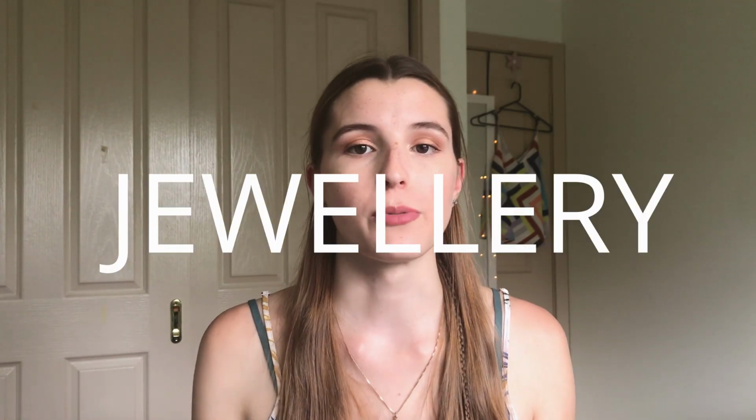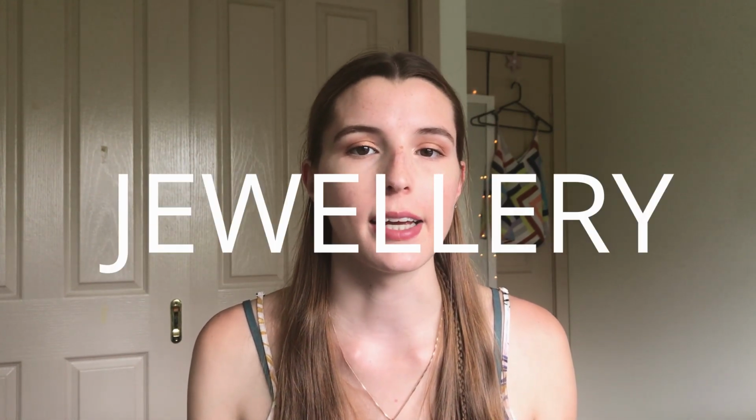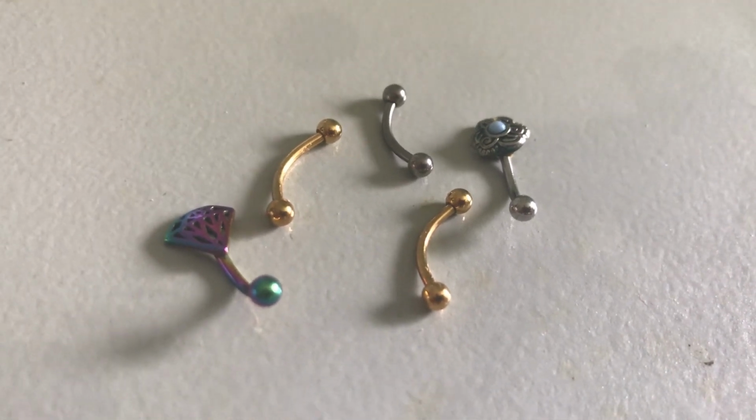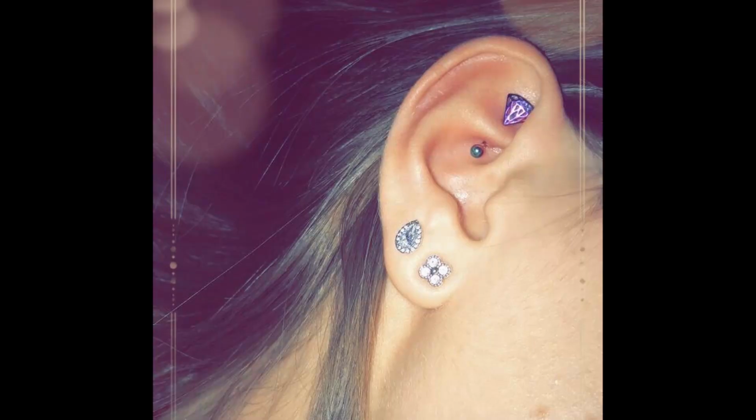In terms of jewellery for rook piercings, there isn't any specific rook jewellery. Mostly I find it's best to look for eyebrow jewellery. There's a few different types that you can wear though. The main one is a curved barbell. Normally both ends unscrew, or sometimes it's got decorative on one end. The other jewellery out there is of course rings. I do not have any rings at the moment, but I really want one.